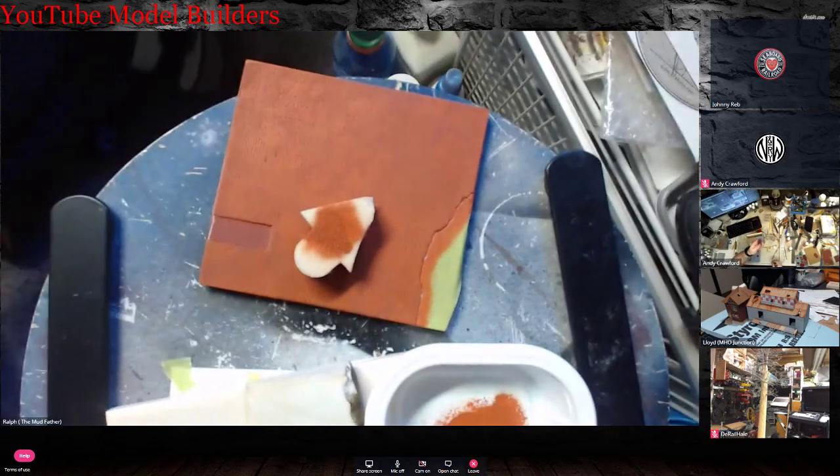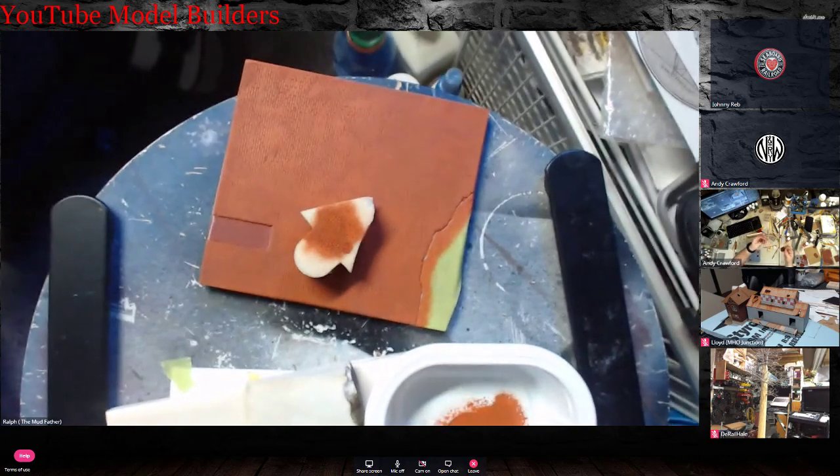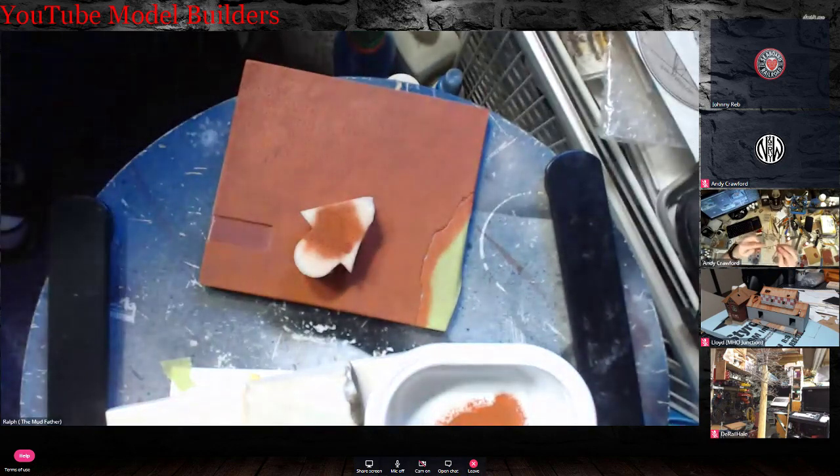But this sponge has that structure like what you're talking about. These sponges, I took tweezers to these and tore them up. Actually, here, let's do it. So I just took tweezers to that and tore the end of it up.